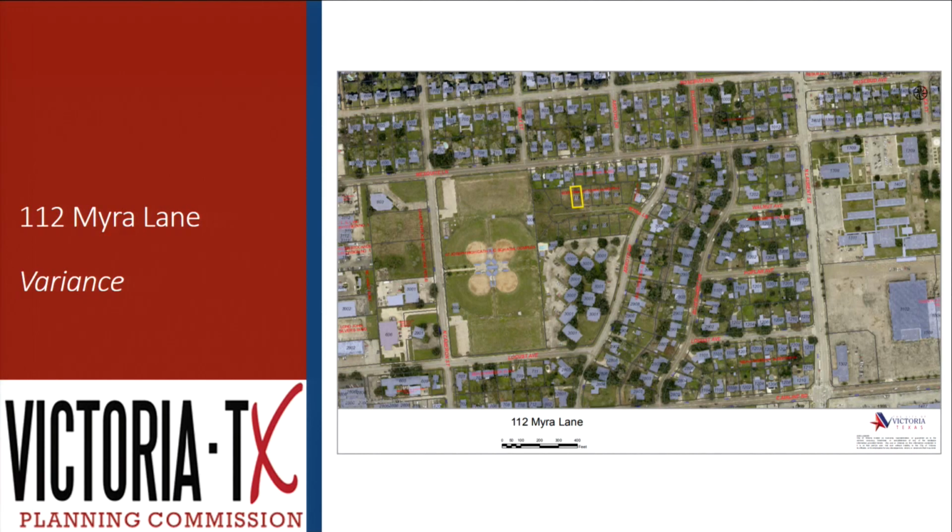You go ahead. Okay. The first item on the agenda is a variance for 112 Myra Lane. We'll have the staff report, please. Yes, so this is a variance request for 112 Myra Lane, and the request is for an encroachment to the front setback. The property owner is requesting a variance to that front setback regulation that states any structure must be set back at least 20 feet from the property line in order to construct a carport in the front of the house.